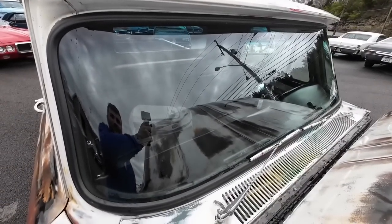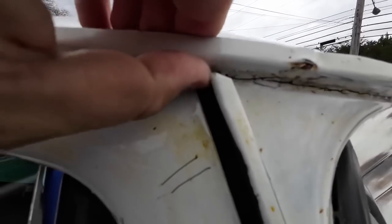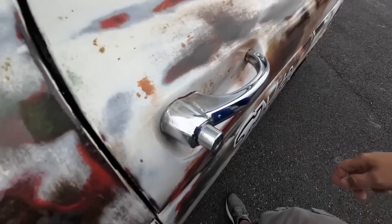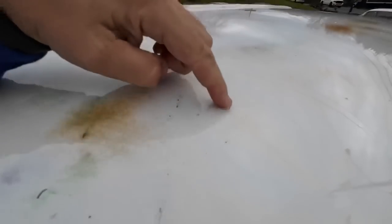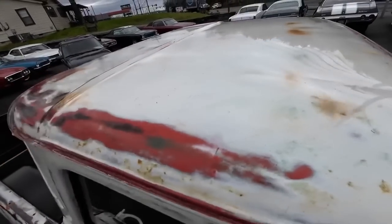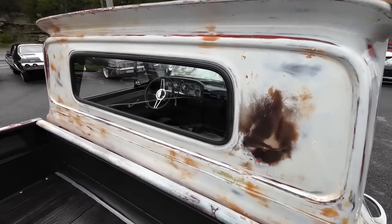Front windshield looks good. Little cracks there. Got a little tape still on top of that. Little cracks here under the clear coat though. Pitting on your door handle. It's like a ding right here. On that roof as well, there's a dent. You got some up front. The other side too. In the back, some dings. Back window, seal, all looks decent.